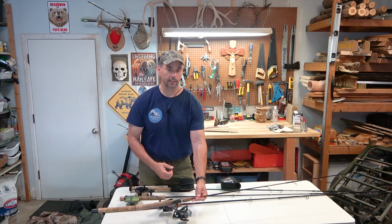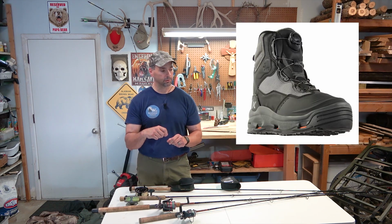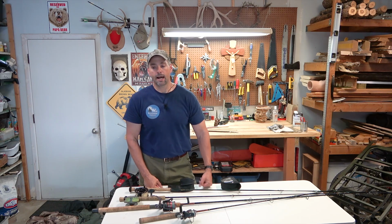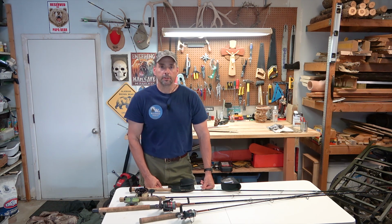Even on your boots, I've seen a lot of these new wading boots with those little metal twisty tie lace attachments. Those little metal cables will also start rusting and get real brittle and break quick with the salt water. So flush everything down, everything metal, all of your terminal gear with fresh water after getting back in from a day of fishing on the salt. I think that's it as far as terminal tackle.